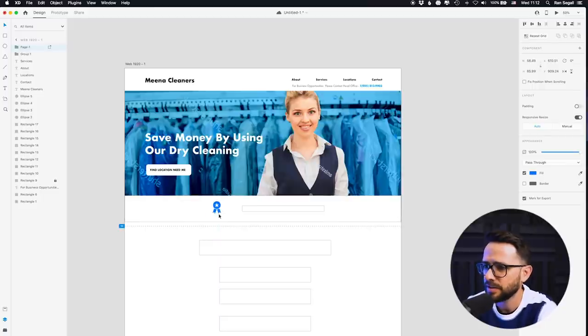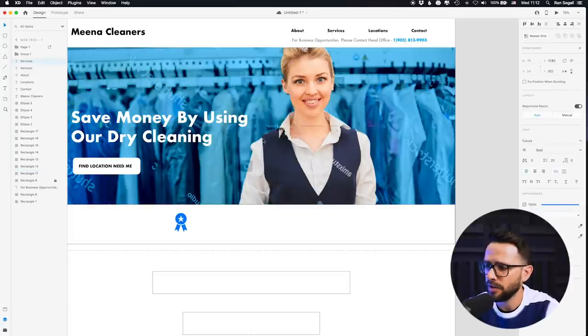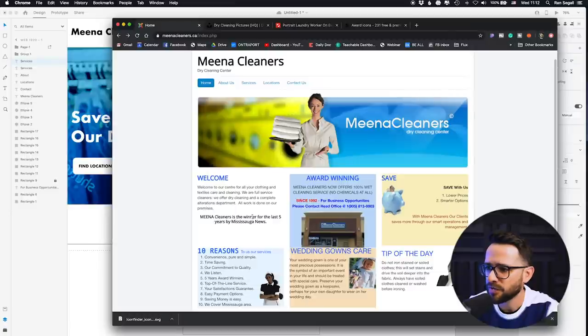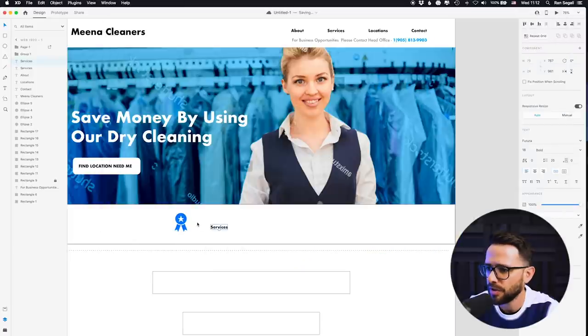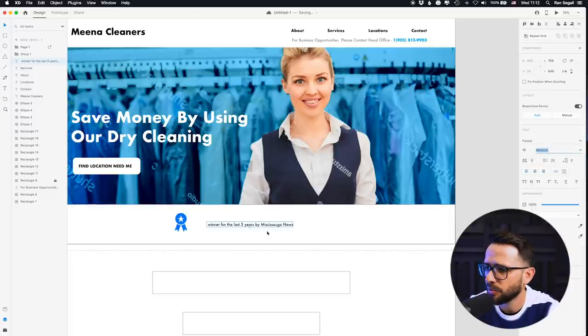And then state something like, winner of the last 5 years by Mississauga News. And this is not going to be bold. It's also not a button. Let's go into medium, maybe even light at this point. I don't even have light here for Futura. How weird is that? All right, winner. Let's make it a little bit bigger, like 25.